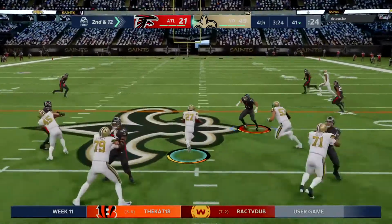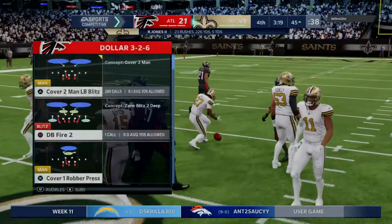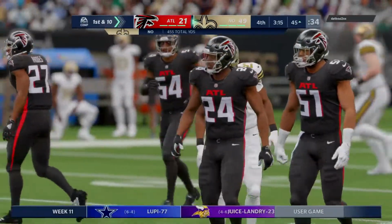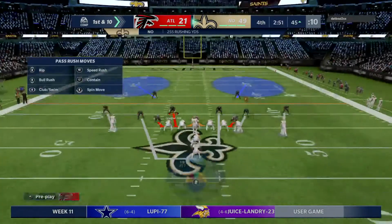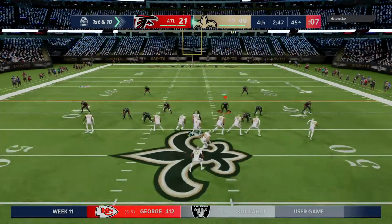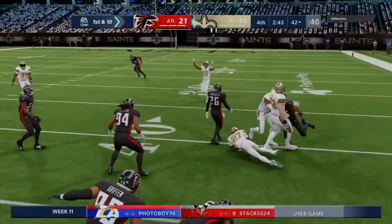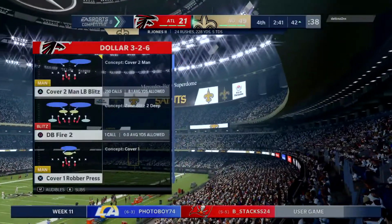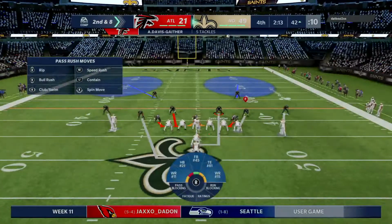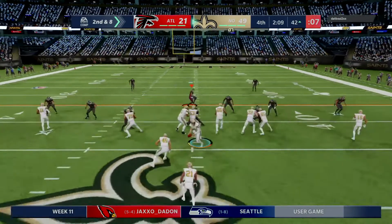They'll try and run some clock now with Jones. And he'll be taken down across the 50 at the 45 in enemy territory. Give them 14 on that one and a first down. 1st and 10 at the 45-yard line. They'll try and run some clock here as they keep it on the ground. And he'll be brought down at about the 42. Give him a couple on the carry there. A gain of 2 brings up 2nd and 8.